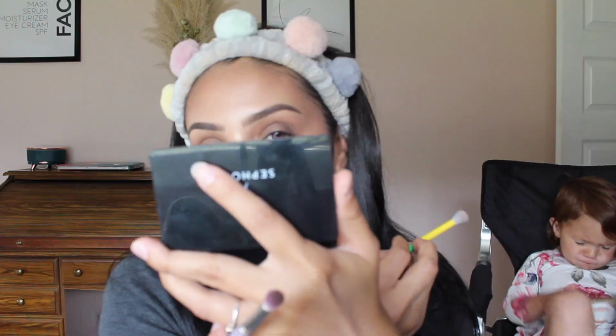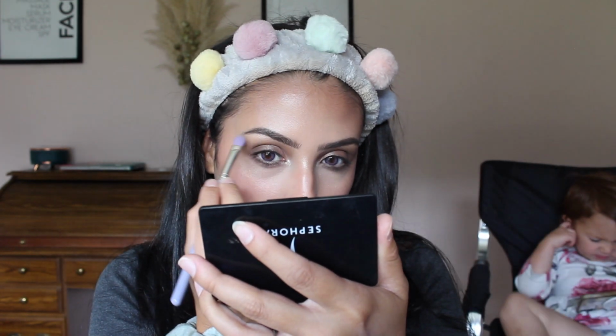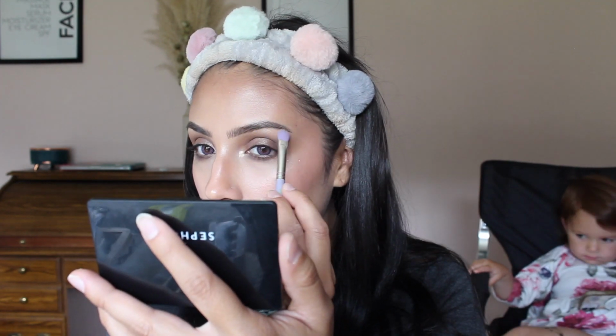Okay, I'm gonna use the Natasha Denona palette to just fix my eyeshadow because I'm not the biggest fan of it. A highlight to my brow bone. Just a nice soft highlight. For lashes, I don't know what I'm gonna do, so I'll probably do these. I don't even know what lashes these are. Curly Queen by Allure. I don't even know if these are the ones that are supposed to be in there. I'm gonna line my eyes with a dark eyeshadow.